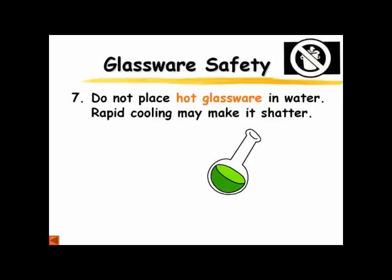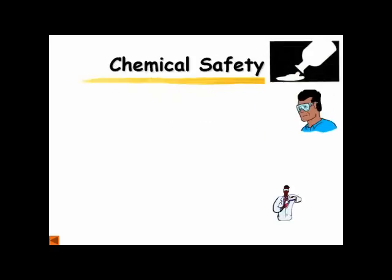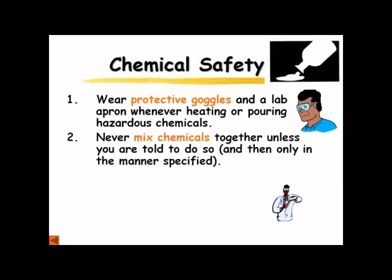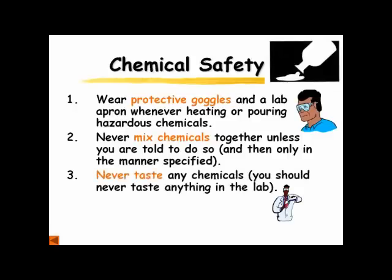Remember, however, that hot glassware looks just like cold glassware, and you should never place hot glass into water. It may actually shatter. Now, chemical safety. Goggles. Also, never mix chemicals together unless you're told to do so, and then only mix them in the way that the instructions or your teacher has told you to do it.